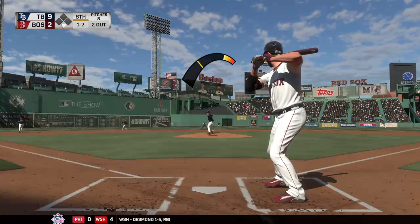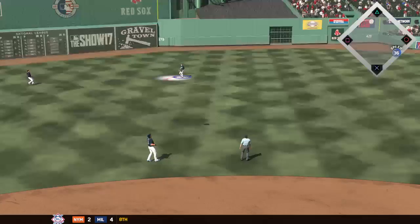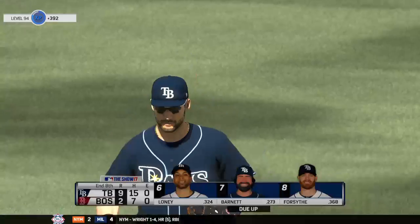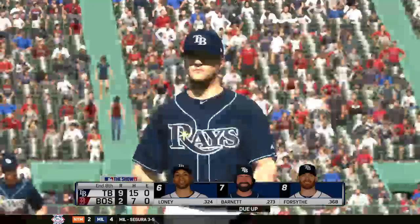Here he comes on a ball and 2 strikes. Sent in the air out to straightaway central. Kiermaier's got a read on it. Makes the catch, and that'll retire the side. Down in order go the Red Sox. They're down by a touchdown. It's 9-2.